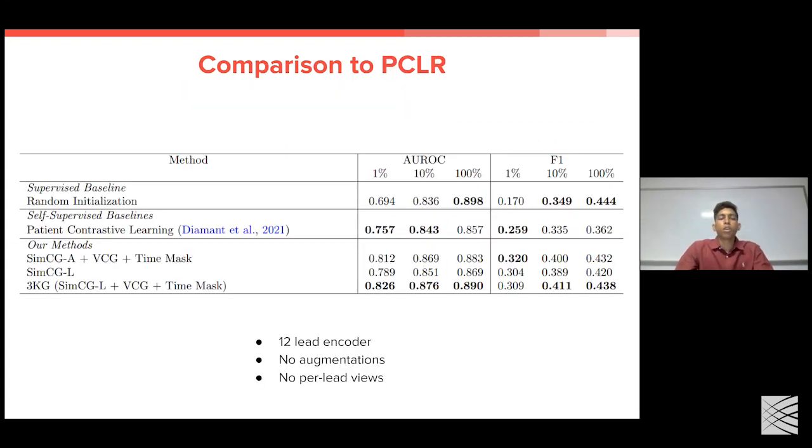So now I'm going to compare our methods, SimCLR plus VCG plus time mask, SimCLR and 3KG, to the baselines that Ryan brought up earlier. In these comparisons, I'm just going to be touching on the differences between their method and our method, because I know Ryan has already talked about what these methods actually do.